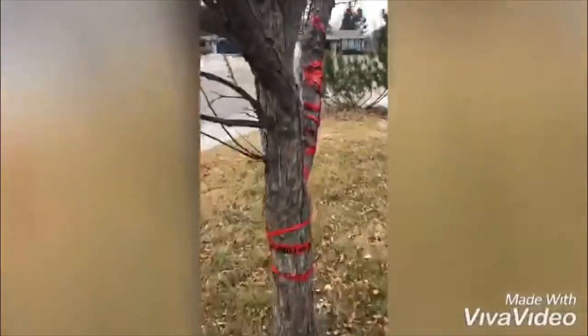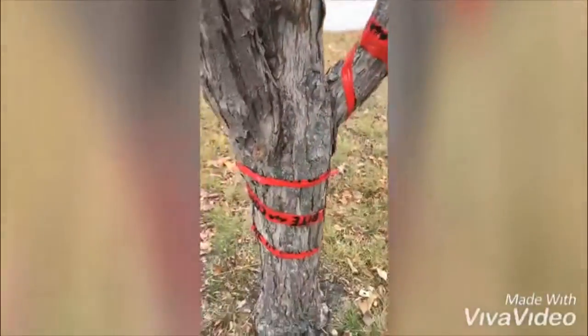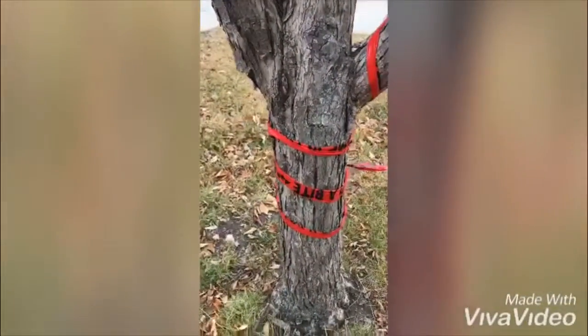Okay guys, so this is the tree. I just wrapped there and there. I'm not really sure what this says, like do not enter or something. I'm not sure, but I didn't have enough to cover there and there. So yeah, let's start decorating with more decoration. Come on, let's go.